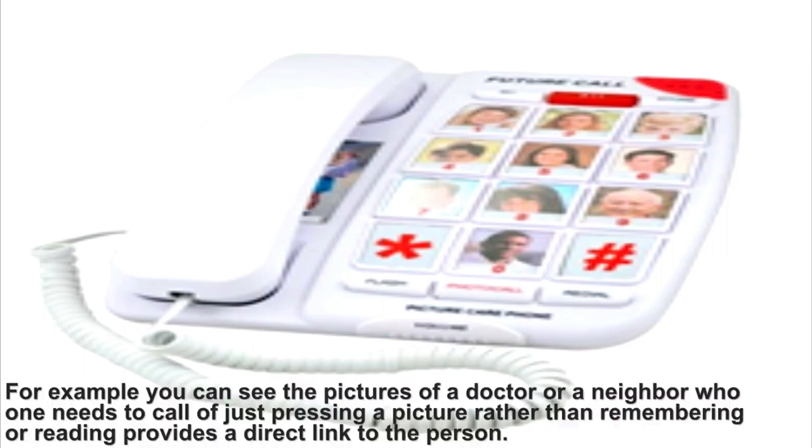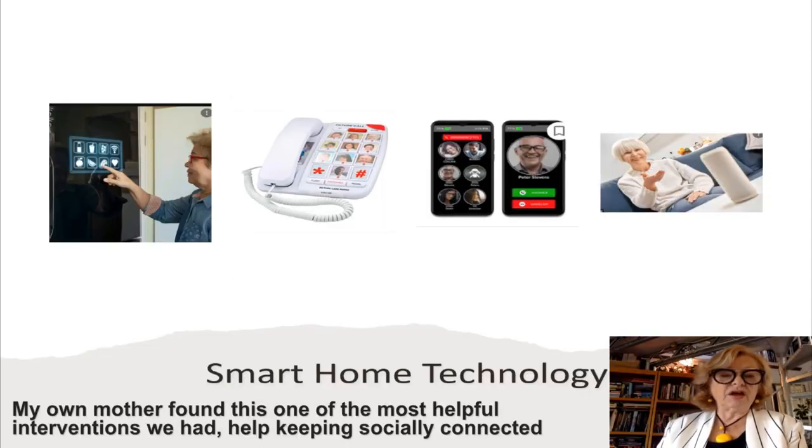For example, you can see the pictures of family members or a doctor or neighbor who one needs to call, and just pressing the button on the picture, rather than remembering or even reading a phone number or a name, provides a direct link to that person. I know my own mother found this one of the most helpful interventions we had in keeping socially connected.